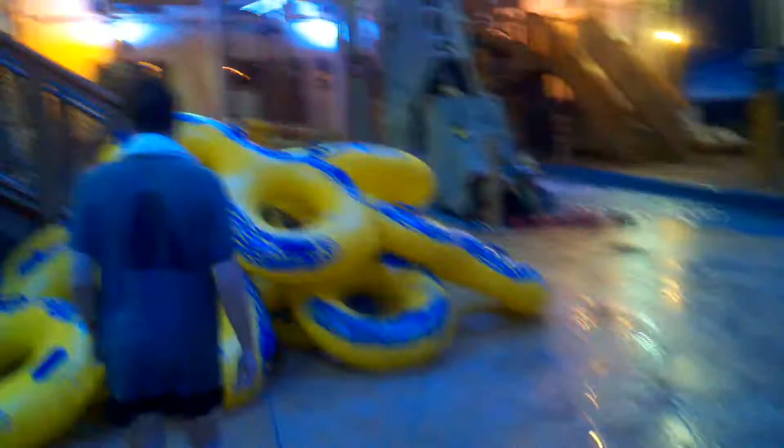In other words, the donut is actually called Double Trouble. Now, you can ride single or you can ride with two people, and that's why it's called Double Trouble. It's because you get to ride two to a tube. Now, it's not too bad of a climb. See you on the flip side.